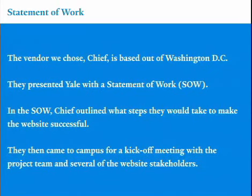So when we chose them, they started writing a statement of work. The statement of work has everything in it that we want to be on the new site. They came to campus for a kickoff meeting, and they gave an overview of the project, and they met with specific people to discuss issues that they had with the current website. This is called discovery. The most popular sticking point with the current sites was that nobody could find what they needed. So there are things that are created like the jump site, which I'm sure all of you use and know what that is. It's just really a link farm of all the pages that you could ever want to go to in one place. So this is what we're trying to alleviate with our site, everything in one place.